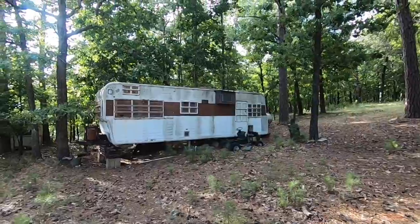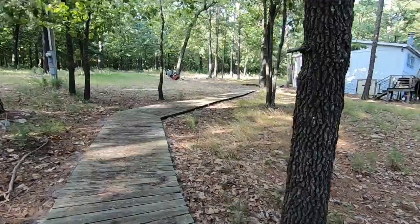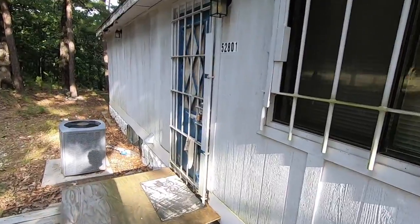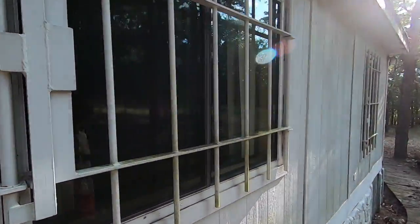So we have a camper and then a cabin. This definitely looks like the Unabomber's slightly larger home. They definitely reinforced it though. They didn't want anybody squatting in here. But the bars make it really creepy. All right, we should go. You can peek in this window. Yeah, I can't really see anything.